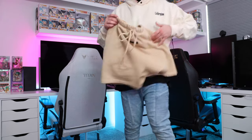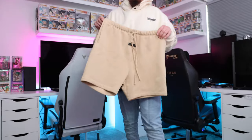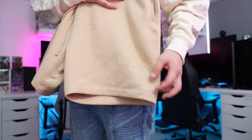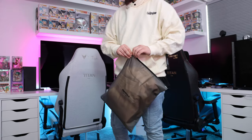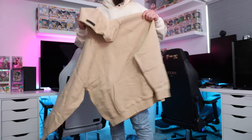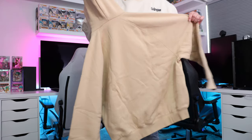So we got the shorts right here and we have a matching jacket. So I'm probably just gonna review both of those together so you guys can get the whole outfit, what it looks like. And then also, if you can't see, it says Essentials right there. And let's go ahead and look at the jacket. Cool. Yeah, and then these colors are just supposed to match the essentials shorts and the jacket.